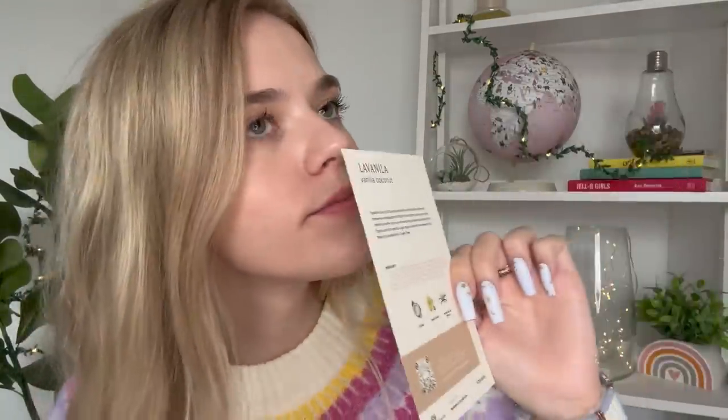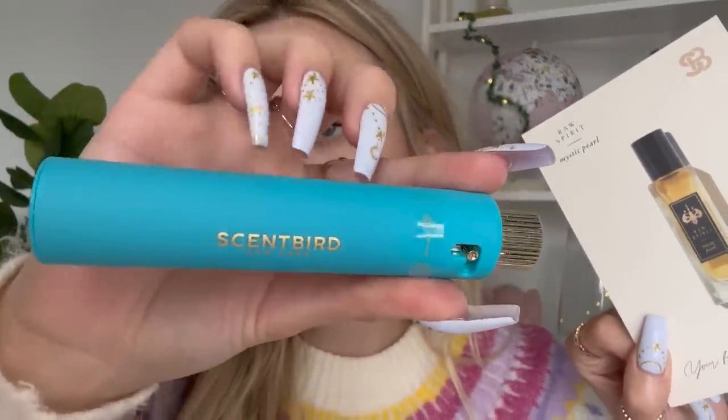Next up in the super fun pink case. We love the pink for spring and also just in general. We have La Vanilla Vanilla Coconut, which is one of my favorites. I've received this one from Scentbird before and I really like it. Next up we have Raw Spirit Mystic Pearl in this very pretty tealy blue case.